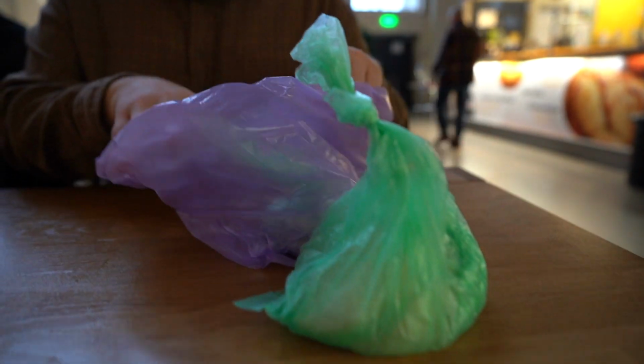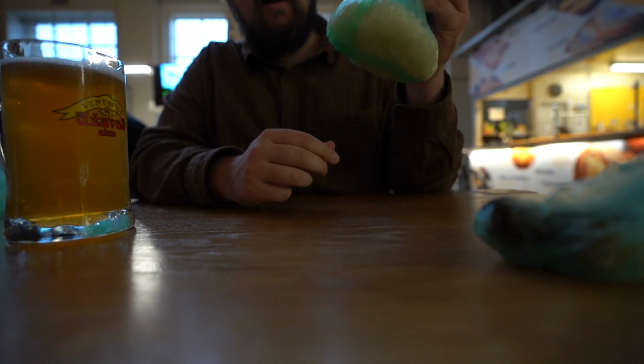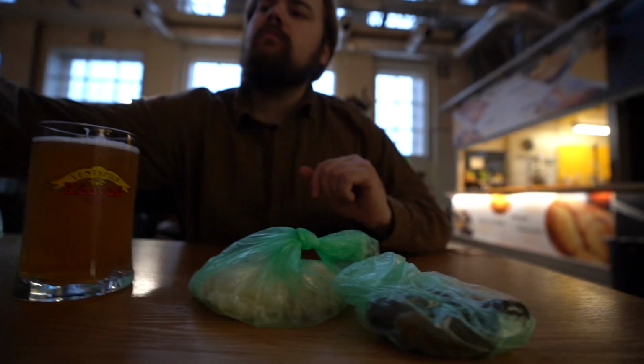Okay, so our purchases so far are a little bit eclectic, but here's what we went with so far. We got a little bag of sauerkraut. These are some spicy chili pickles. Now I'm not entirely sure how we're going to eat this because it's literally just in a bag. We're going to have to find a fork somewhere in this hall.